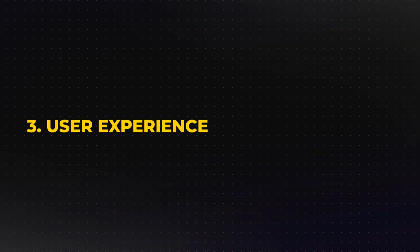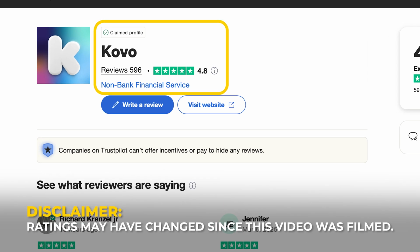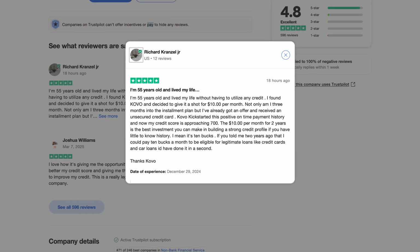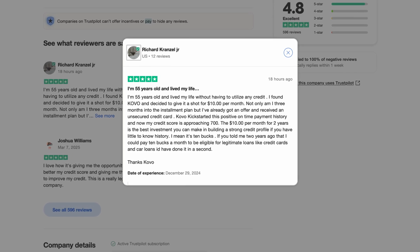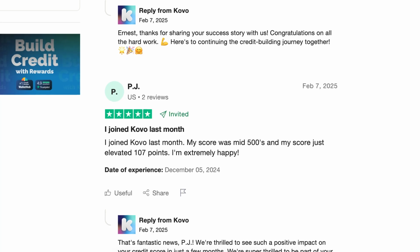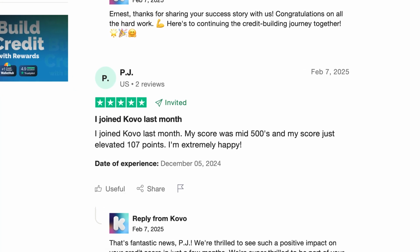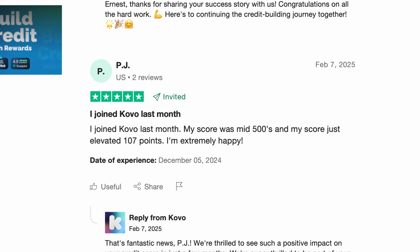User experience, though, is a different story, and Kovo has received a really great amount of support from people who have used it. On Trustpilot, Kovo has received an average rating of 4.9 stars out of 5 stars, and that's from nearly 500 different reviews. Many users have praised the simplicity of the payment structure, noting that the $10 monthly installment fee is easy to manage and doesn't really strain their budgets. Additionally, customers have reported quick and noticeable improvements in their credit scores, which is of course the primary goal for this whole service in the first place.